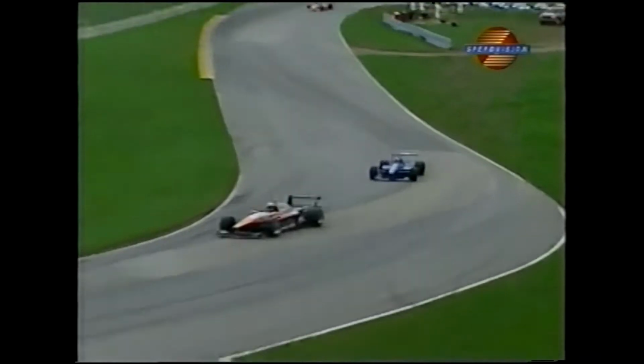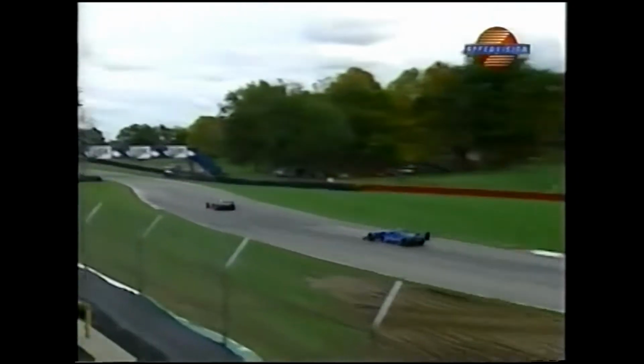Now that car, as I said, the one that just made the pass, Steve Forer drove that car a few years ago and took it to 2 national championships. It's pretty well sorted.